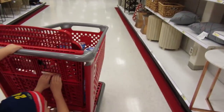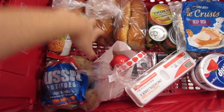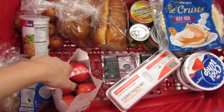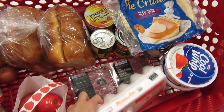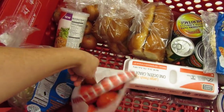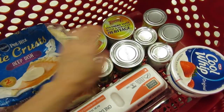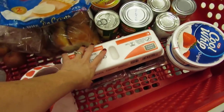Okay, guys. So here is what the cart looks like. And I'm almost through. I've just got my potatoes, some Honeycrisp apples, some eggs, 2 pounds of lean ground beef. Some breadcrumbs, some dinner rolls, some onion, deep dish pie crust, our vegetables, and our pumpkin, and our Cool Whip. And guess what? Sit down. I'm just waiting on my prescription to be filled.